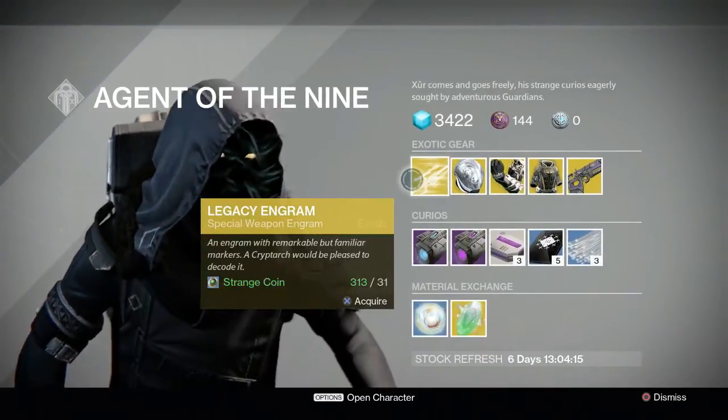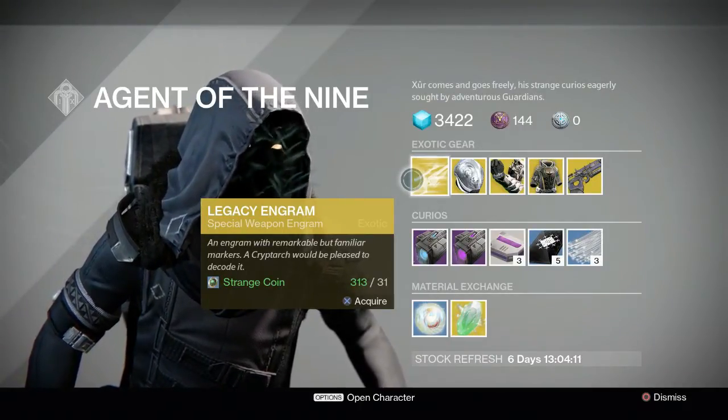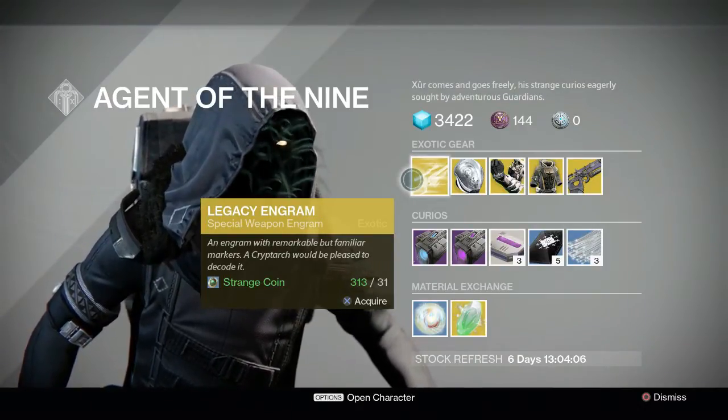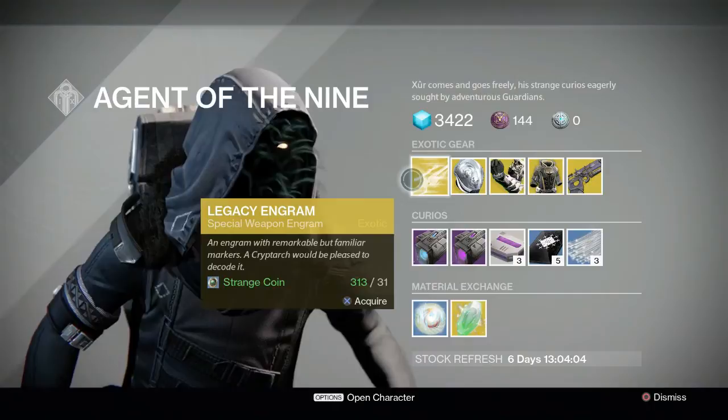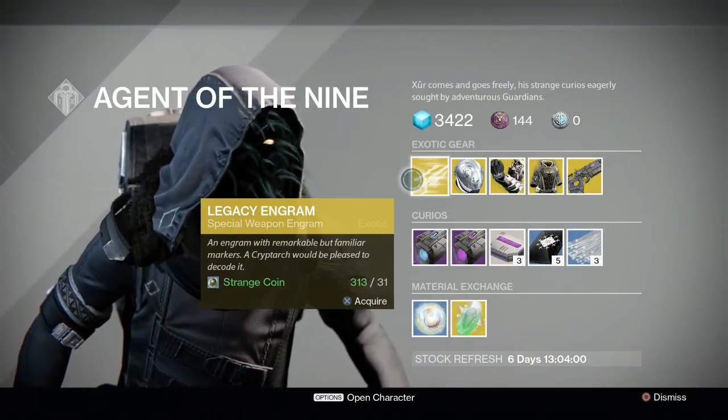So first off, he's selling a legacy engram. Remember, this is year one, so if you haven't picked up some things from year one, go ahead and grab this engram if you're interested in collecting them. If not, it doesn't give anything past year 2 or year 3. It just gives year 1 loot.